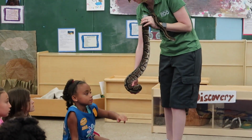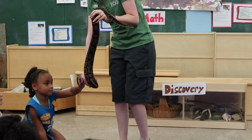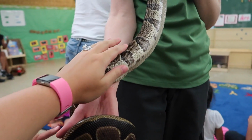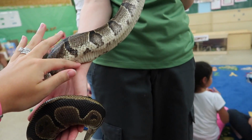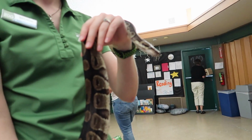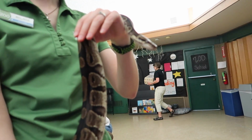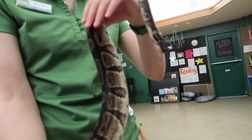Yes, Autumn is very sweet. If they're in a bad mood or they're sick, we don't handle them. We only handle them when they're in good condition and feeling good. The exhibits are where people normally see them, but this is behind the scenes. So this is the only time they see people, so this is their enrichment, really. She's trying to sniff. Look, there it is.